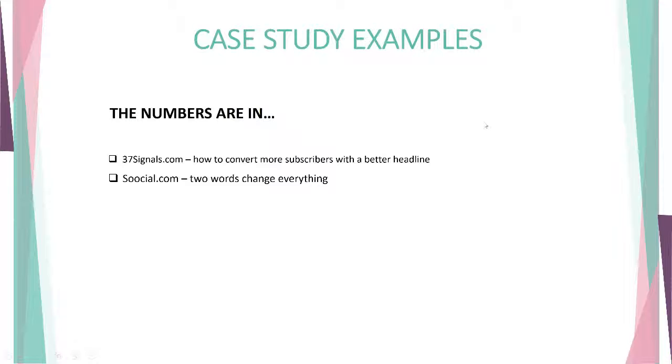All right, the next one, social.com. 2 words can change everything. So these guys, same thing. We're talking about a call to action on their website and how they utilize that. And they had a huge increase with just 2 words. They added 2 words next to their call to action button where they were having people sign up to join their account. And those 2 words were, it's free. It's not even on the button. It's just beside the button. It's free. They had a 28% increase in conversions. That's a huge increase. And it was only 2 words. That's all it took.